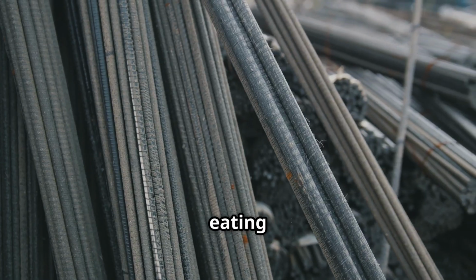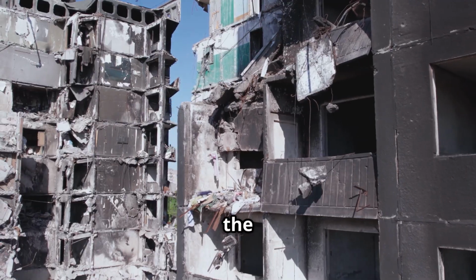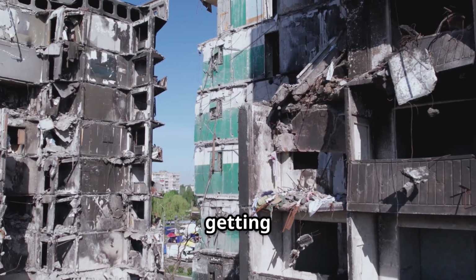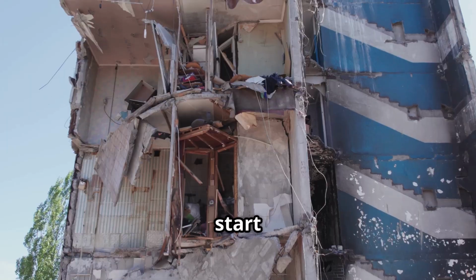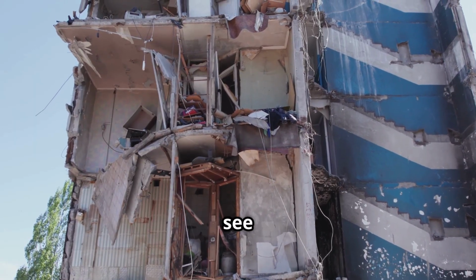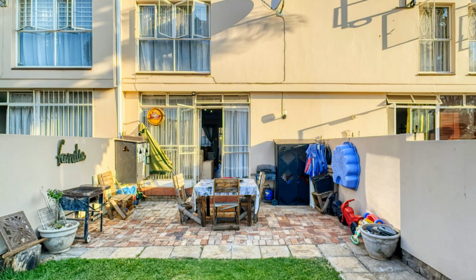They just start eating away at it and eating away at it. And eventually it gets into the rebar, and when it does, the rebar starts expanding, and then you start getting concrete cracking and spalling and little chunks fall off. And then you start getting major splits and rifts in the concrete, and then columns start cracking like you see here. So I want to investigate that here at this condo.